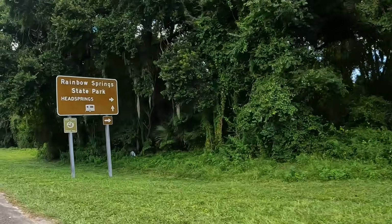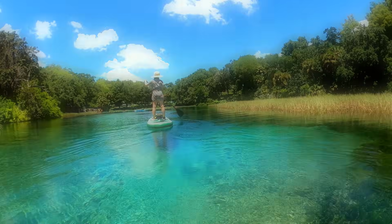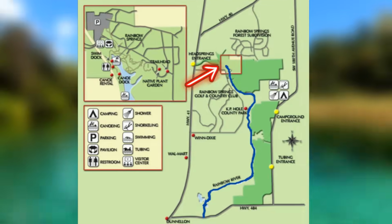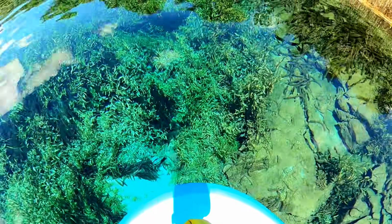The Rainbow River is located near Dunellon, Florida, approximately 100 miles north of Tampa and 50 miles south of Gainesville. The scenic river gently winds 5.7 miles southward from its source at Rainbow Springs, which consists of hundreds of small vents that combine to release over 400 million gallons of water each day.